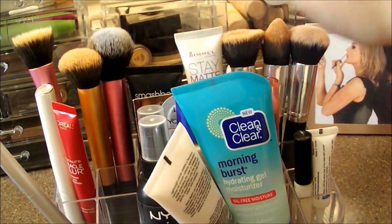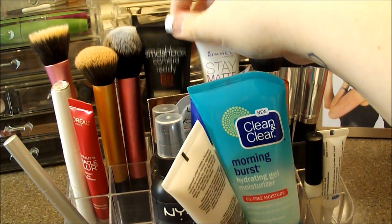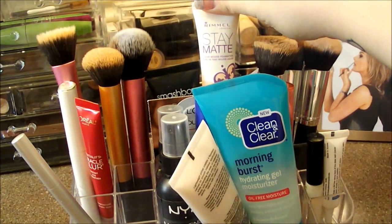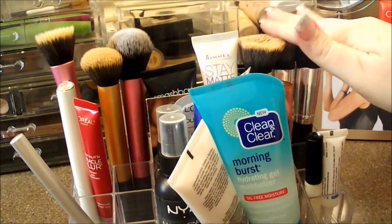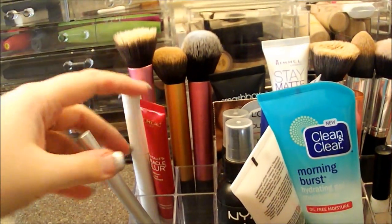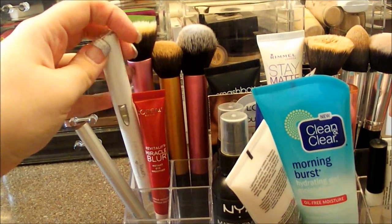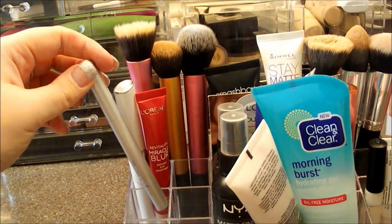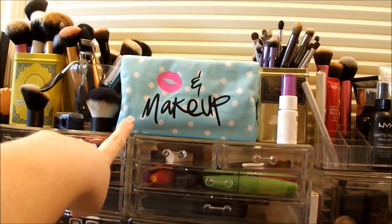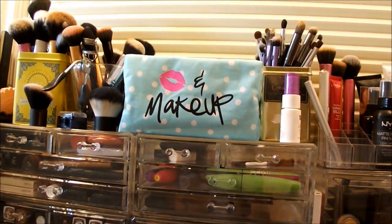Then in the back I've got some brushes and some more foundation. This is the Smashbox Camera Ready BB Cream that I just got from Ruth in our swap, as well as the Rimmel Stay Matte foundation. Brushes that need to be washed actually, and over here are some Real Techniques brushes, my Miracle Blur eye cream, my little trimmer, and this is just a lip primer. Moving over here, I have my makeup bag, which I love, and I wanted basically just to display it so I could look at it every day.